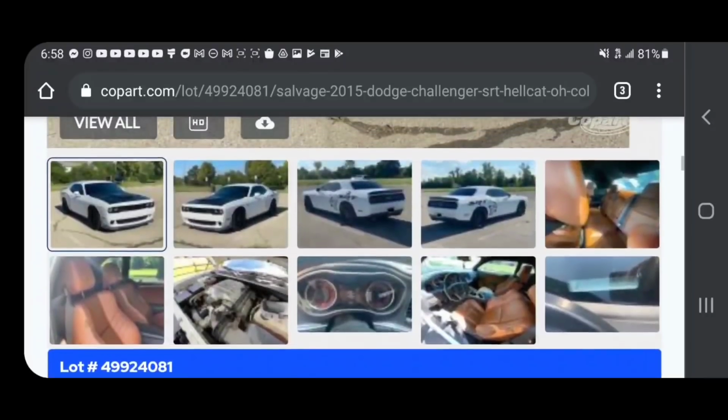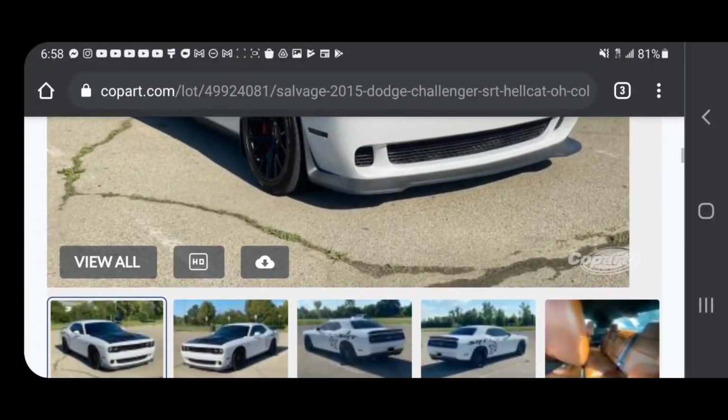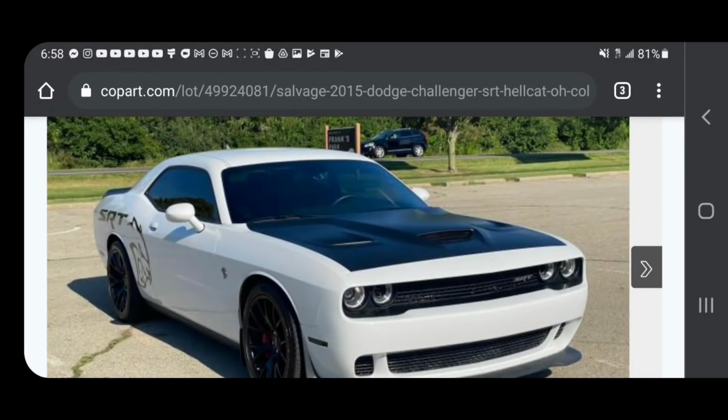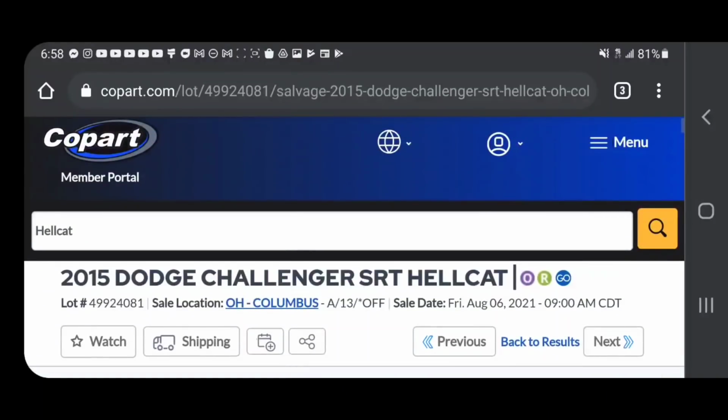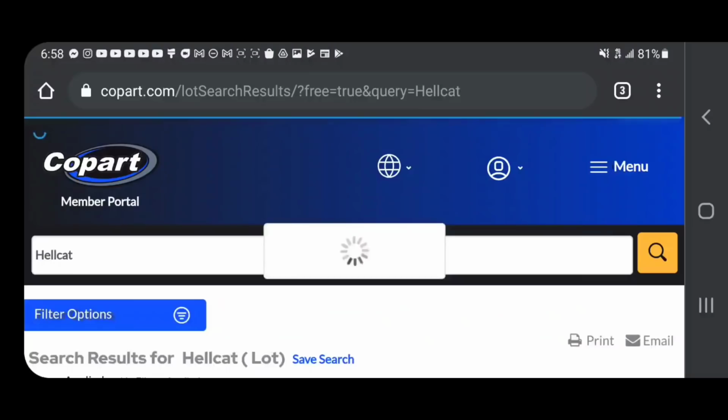Nah. 40 grand. Now, I know some of y'all might be like, I'll pay that. But nah, man. Not with a salvage title. You make an offer on that car, you pay 30 for that car. Maybe you pay 30 for that car.